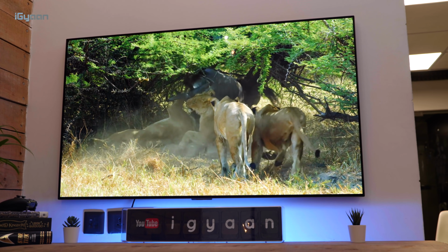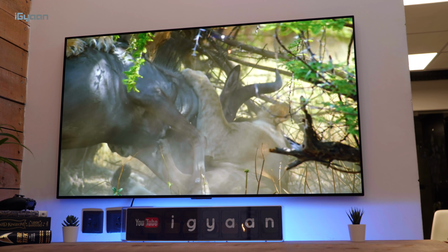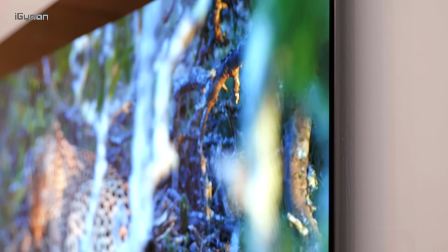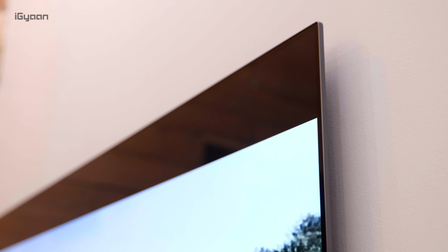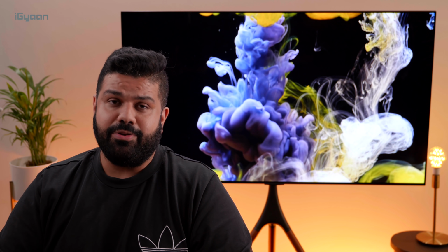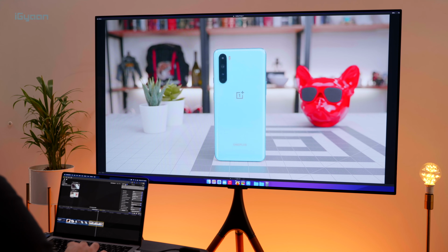With the OLED Evo technology, the self-lit pixels are that much brighter and they are also more sharp and more contrasty, giving you a slightly higher or a more premium experience with OLED panels themselves. So OLED as a technology is already premium, so think of it as the next level in premium panel technology. So this panel is also pretty impressive.